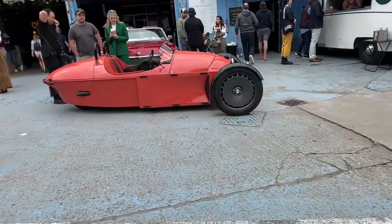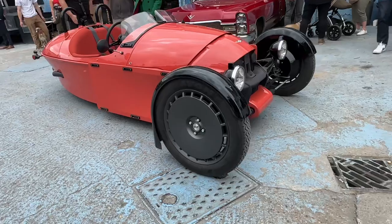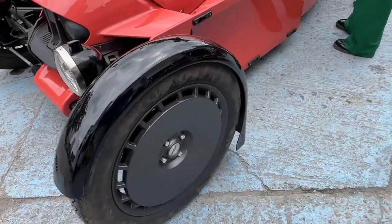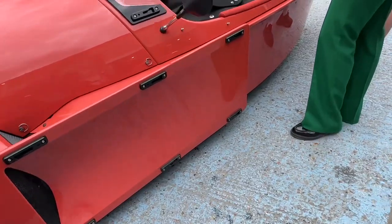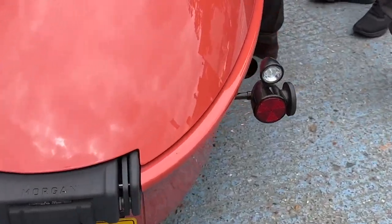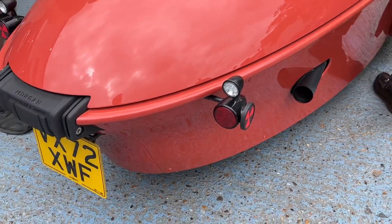And now for something entirely different, the Morgan three-wheeler. It's a modern reinterpretation of a 1930s car. It's a tricycle. It's really fun, really curious. Look, these bits where you can clip panniers on the side, I think. And look at that rear light detail. The details are beautifully done.